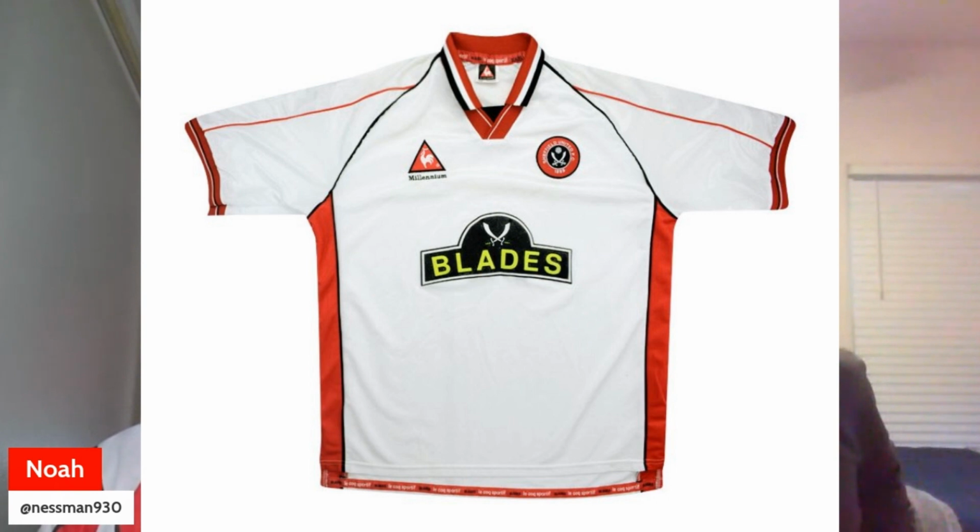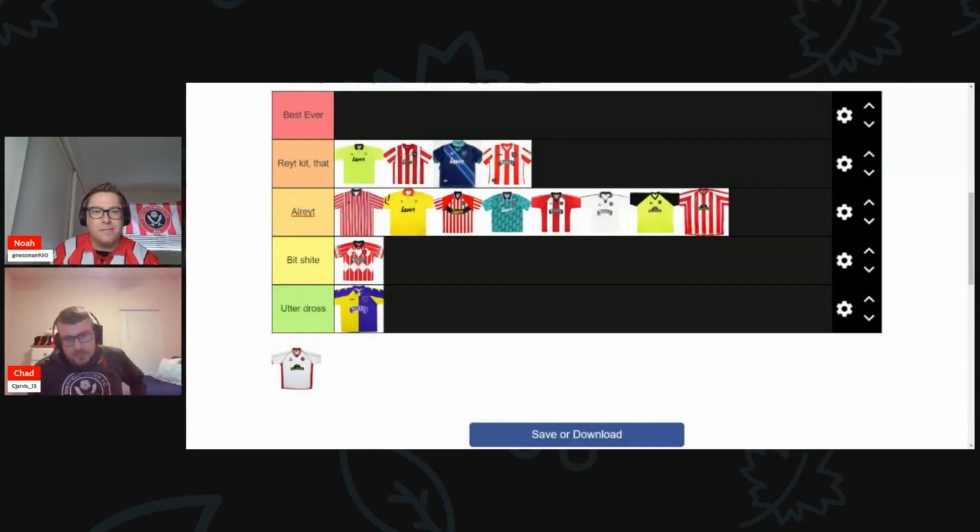But can I just say, the yellow highlight in the Blades looks awful. It looks awful. I can't stand it. I'm going to make an argument that this should go into bit shit. Yeah, I was going to say that. The whole thing is, and this is many years, it's 23 years ago.